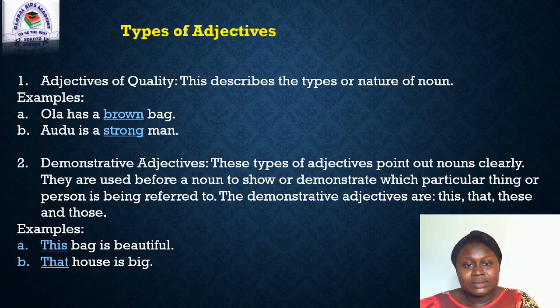Examples: Olu has a brown bag. Brown is an adjective of quality because it is telling us the nature of the bag Olu has. Example 2. Audu is a strong man. Strong is underlined. It is the adjective of quality because it is describing the nature of Audu. Audu is a strong man.